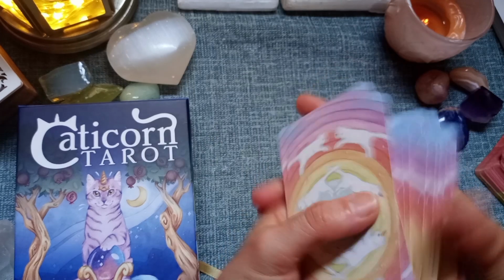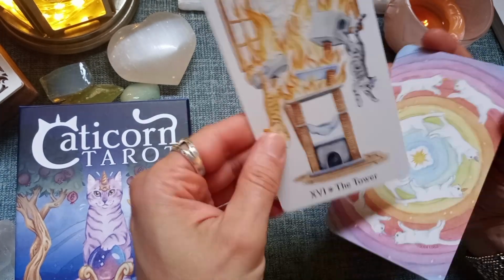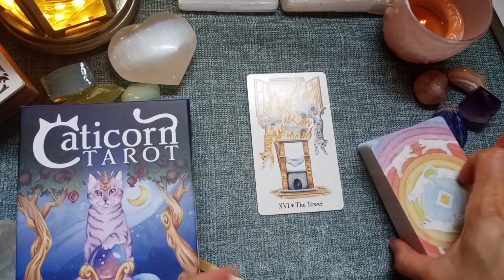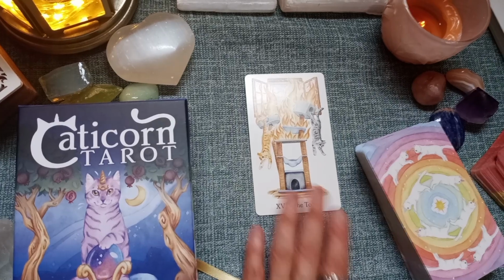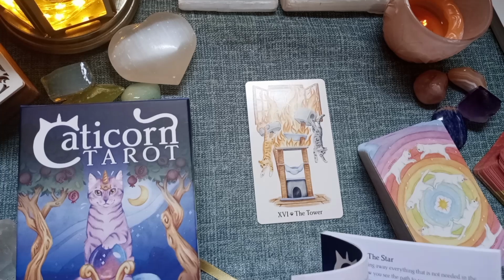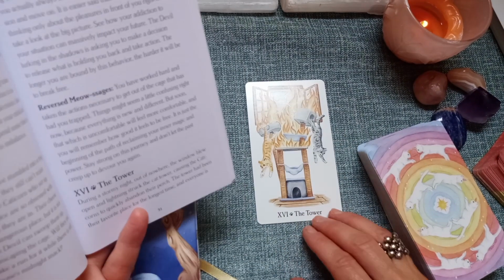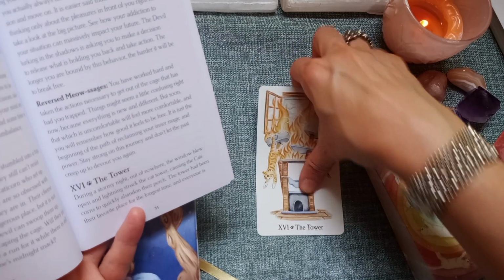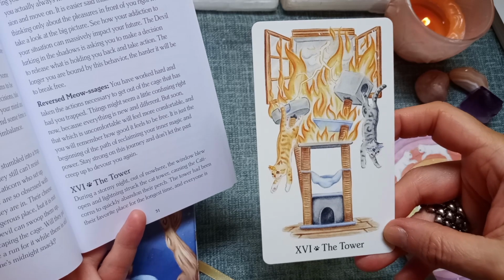And let's read from the guidebook. Let's pick a card. It's the Tower. Interesting. The Tower. What do we need to know about this card from the guidebook? During a stormy night, out of nowhere, the window blew open and lightning struck the cat tower, causing the caticorns to quickly abandon their perch.